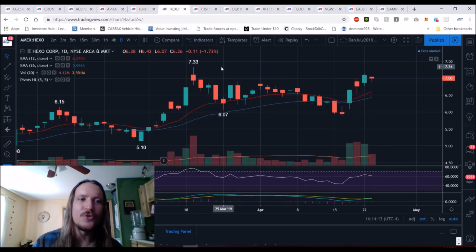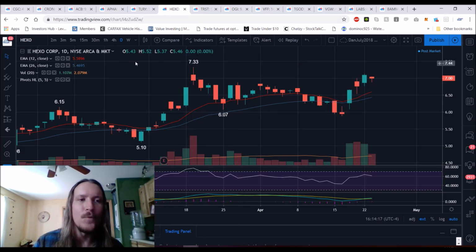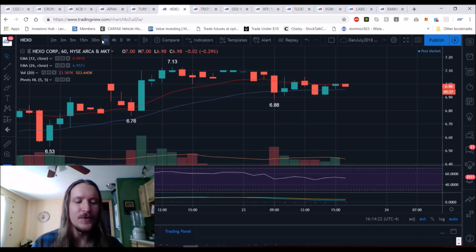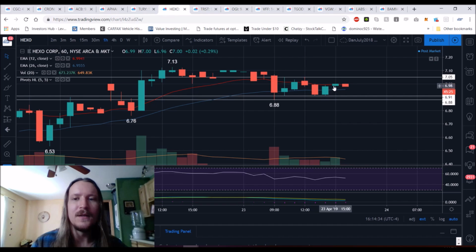Hexo is strong. We're looking at the U.S. side because the volume is now more significant on the U.S. side. Daily inside bar. Everybody's doing daily inside bars. The correlation with the sector to CGC was there again today that we noticed yesterday. Certainly picking back up. So we got the low of 688, the high of 705, higher low of 691. Looks like we may be setting the lower high at $7.